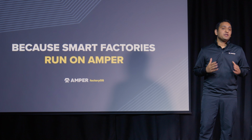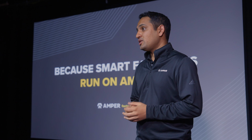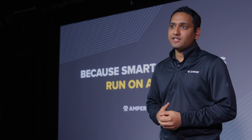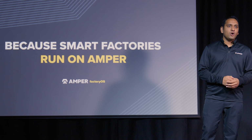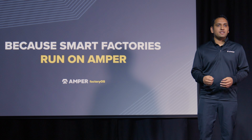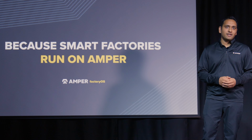and are incredibly excited for this new chapter in Amper. At Amper, our mission is to help build the next generation of factories to empower manufacturers to track, execute, and transform their operations. The Amper FactoryOS is not a new product or a feature. It's a commitment to a smarter, more connected, and human-centric approach to manufacturing, because smart factories run on Amper.